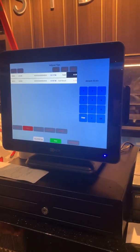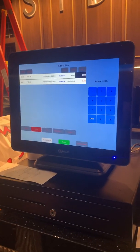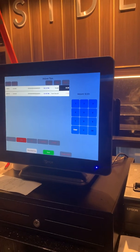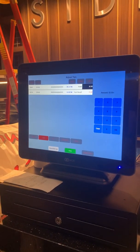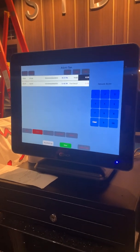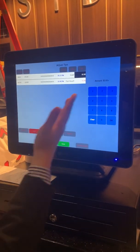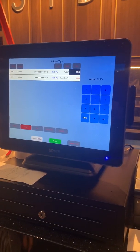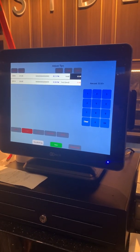The difference is that with Micros you actually need management to do all of that. Or you couldn't do it at all. You would just lose it. At the end of the day, I know you guys are a little tired, so sometimes that happens. So now you can do it yourself. There you go. So that's all your tips, and then we still pay you out at the end in cash. Well, a manager will have to do that for you out of your own drawer.